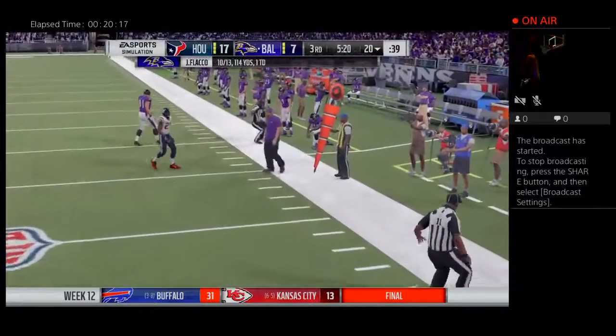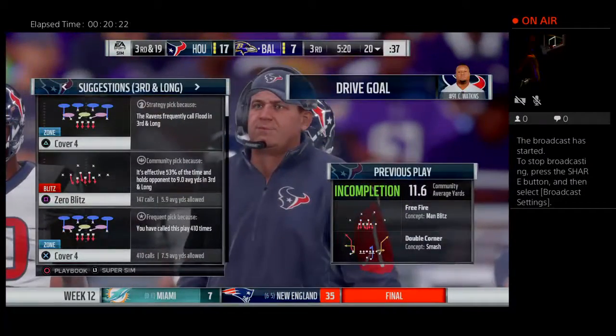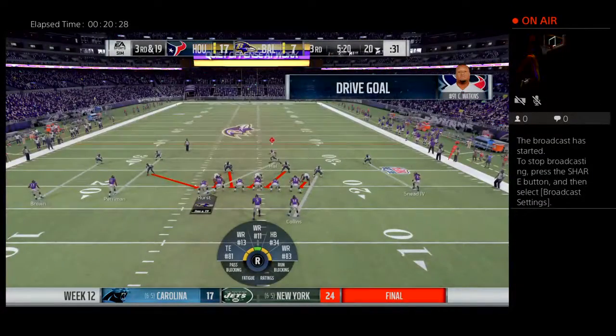And he's just going to get rid of this thing. To no one here. He throws it away, and now it's third. The Ravens on third down. They've been near perfect. 4 for 5 to this point. This will be 3rd and 19.